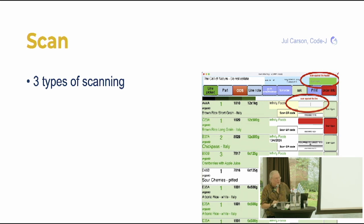We talked about that. And there are 3 ways that you can scan. You can scan against the header of the order. So that would tell you that, for example, you scanned a product that's on the order list, so the FileMaker routine will go and check against everything in the orders, see if there's a match, and then select the right line, highlight it, and say you've picked that. You can also scan against the line. So you just put your cursor in that field, and you scan against that line. That's easier. It's a straight match.